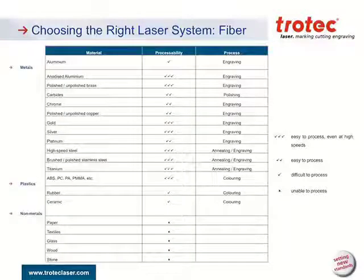So, how does the fiber laser work best? What materials can we process? For the most part, with a fiber laser, you're going to be focused on marking metals. However, there are several different types of plastics that you can mark as well. The materials that will not react with a fiber laser are going to be your paper, textiles, glass, wood, and stone, things of that nature. However, there are several different processes in marking the metal itself.